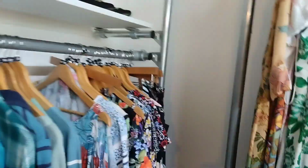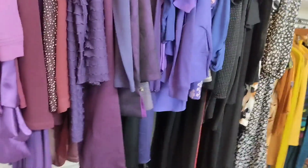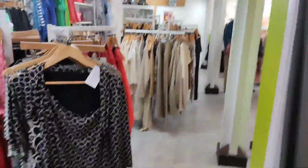So everything here ranges between £4 to £10, but you can still get ones of £25, £15 or more, depending. Maybe it's a designer, maybe it's new clothes that have not been worn before. But ideally, everything ranges from £4 to £10. Most of the things here would fall within that range. You have your tops, your trousers, your jackets. Yeah, jackets are more expensive.